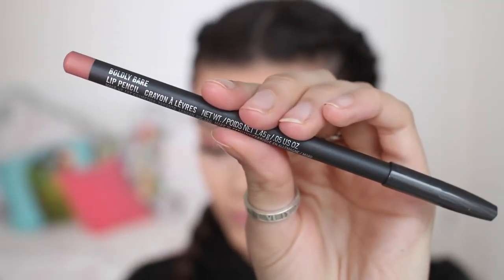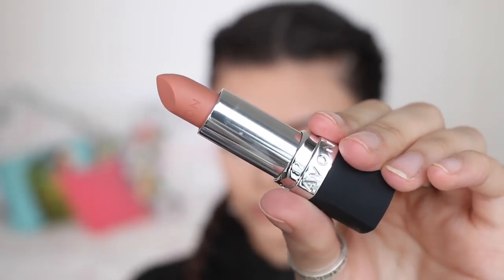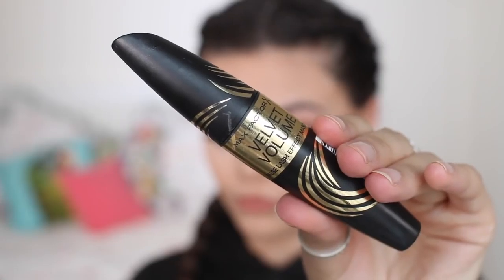And then I'm gonna use Boldly Bare by MAC on my lips. And then Au Naturel from Avon, which is a beautiful matte lipstick. They have a huge range of matte lipsticks and they're amazing.